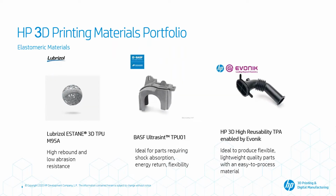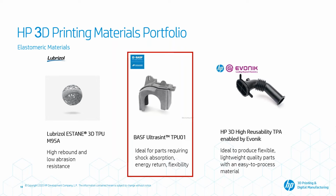In the elastomeric realm, we have two different types of TPUs and a TPA. All these are very strong, durable elastomeric materials. But today we are going to be focusing on the TPU enabled by BASF. Once again, both of these materials that we're highlighting, polypropylene and BASF TPU, are going to be materials available on our 5200 platform, which is the newer platform in our portfolio of hardware. And this is why we're going to focus on these today.